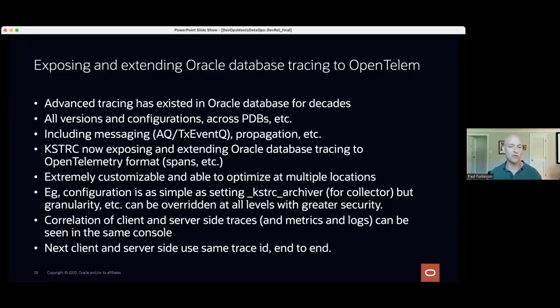And so this is all versions of the database. It includes all the tracing functionality that's there, including messaging. If you're not familiar, there is an actual messaging engine in the database that you can access with JMS or even Kafka APIs. That's been there for decades. That's a whole other presentation that I'd love to talk to you about. But we have a messaging engine, and you can do tracing with that. So if you're using that, you get the tracing for messaging as well.